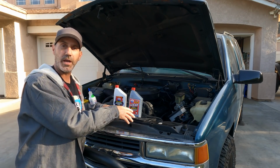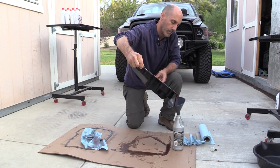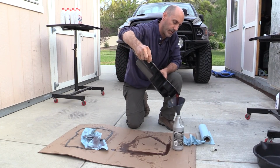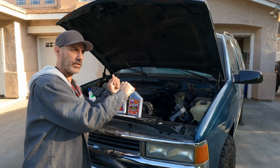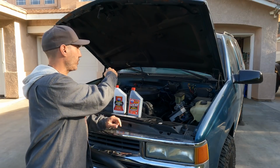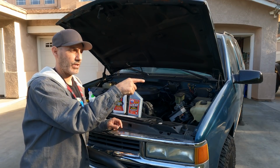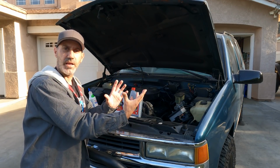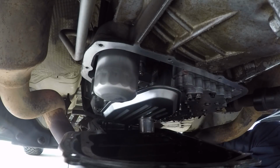Now, I did go ahead and flush the transmission fluid while I was here. I did a how-to on that in the truck video a while back, and the only thing I changed is that I bought one of those little silly hand pumps to drain as much of the pan out of the dipstick as I could. I'll put a link to the hand pump I used, and it did make getting the tray off a little bit easier, doing a controlled spill, controlled drain.